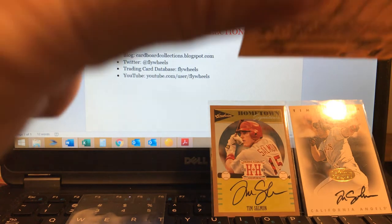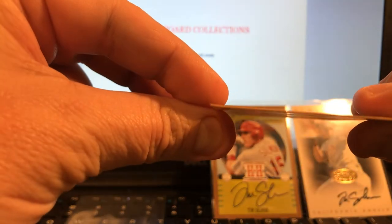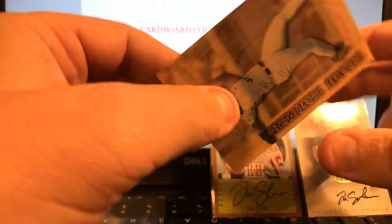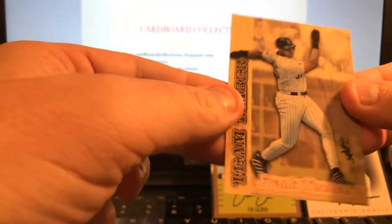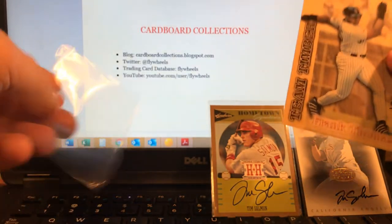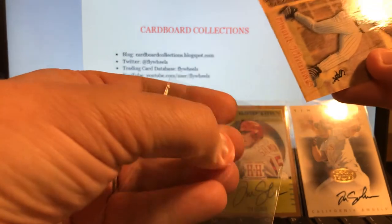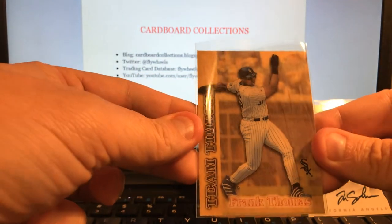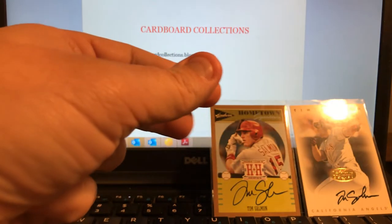And the other thing is it doesn't appear that this is one of those cards where it's cardboard with just a layer on top of the wood grain. I think the whole thing is whatever they call wood. But nice card of Frank Thomas, and yep, that'll be another fun set.